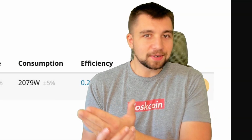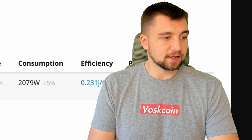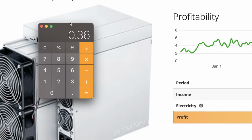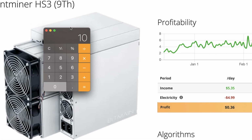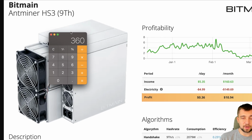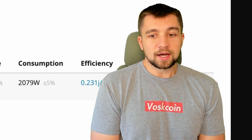I should pretty much just buy the coin if I believe in this, like, in any way, shape or form. I mean, if I make 36 cents a day, and we'll go over the next 1,000 days, in the next 1,000 days, I'm going to come up with $360 in profit. I will basically never break even on this device. Wow.